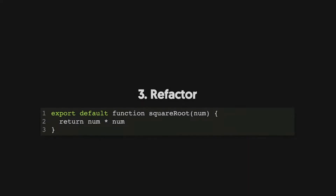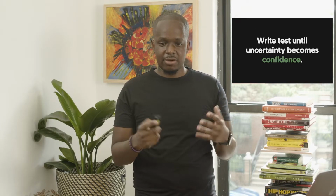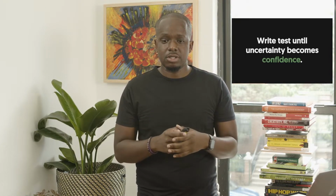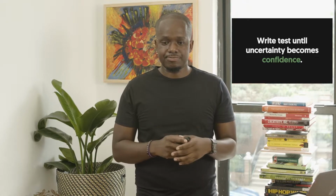If you go back into the code, JavaScript has a built-in exponent operator. So if we do something like this, this will do the same thing. One of the things people always ask is, how many tests are good enough? For me, I follow this idea that you write tests until uncertainty becomes confidence. Again, if you're not very confident about a feature or whatnot, you should write more tests.